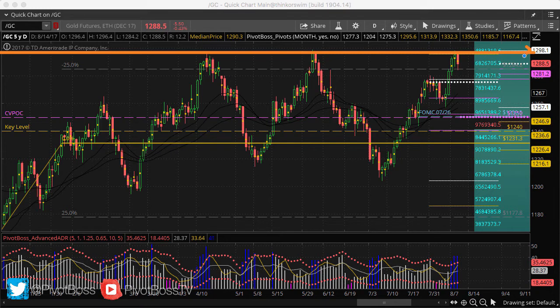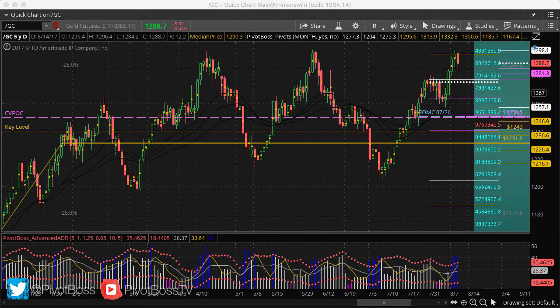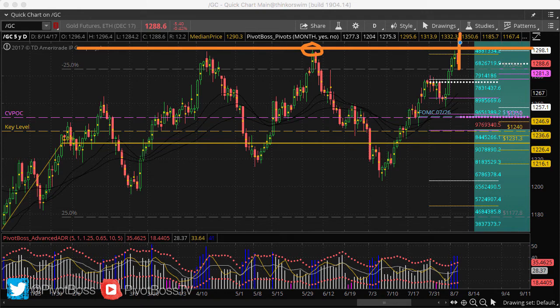As soon as 1300 is crossed, the next upside levels are 1350, 1375. Now, if you see 1375 in gold or 1400, I mean, that's going to be the big time long-term sell zone. So right now the expectation is that perhaps we go a little bit higher above 1300 because we haven't taken out the recent high.